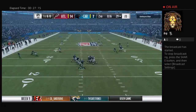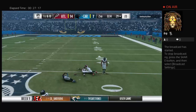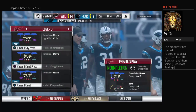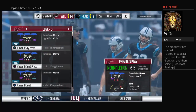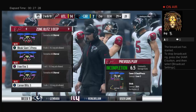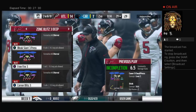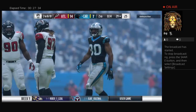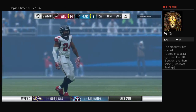On 1st and 10, it's Roethlisberger. He couldn't quite hold it. Got hit. Ball pops out. Incomplete. But one thing that I've liked defensively is that they've shown him a lot of different looks here in the first half. They've come after him. They've sat back. I think that's what you need to do to keep an offense guessing. And they certainly have kept them on their toes. That's why they haven't had much success on the scoreboard.